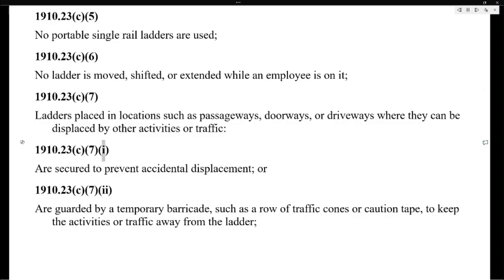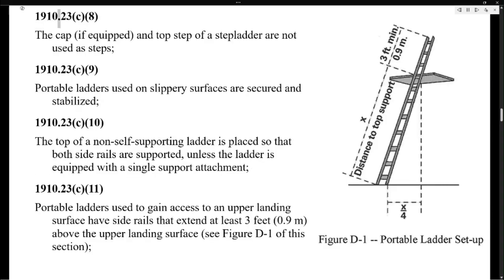1910.23(c)(7)(i) Are secured to prevent accidental displacement, or (c)(7)(ii) Are guarded by a temporary barricade, such as a row of traffic cones or caution tape, to keep the activities or traffic away from the ladder. (c)(8) The cap, if equipped, and top step of a stepladder are not used as steps. (c)(9) Portable ladders used on slippery surfaces are secured and stabilized.